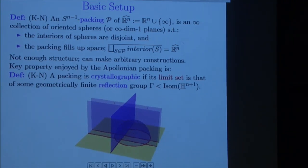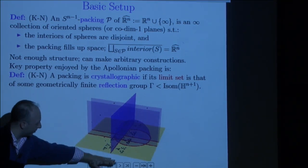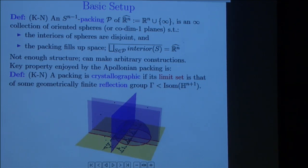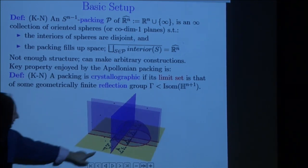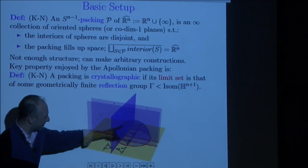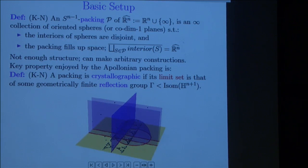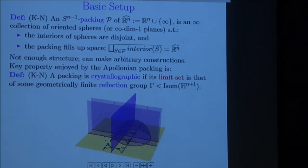And let's see what happens when we let it go for a long time. Not too long. So it's developing a limit set at the boundary. The boundary is the floor. And I hope you are convinced that this limit set is an Apollonian circle packing with these lines and these circles and so on. Okay? So that's the crystallographic condition.